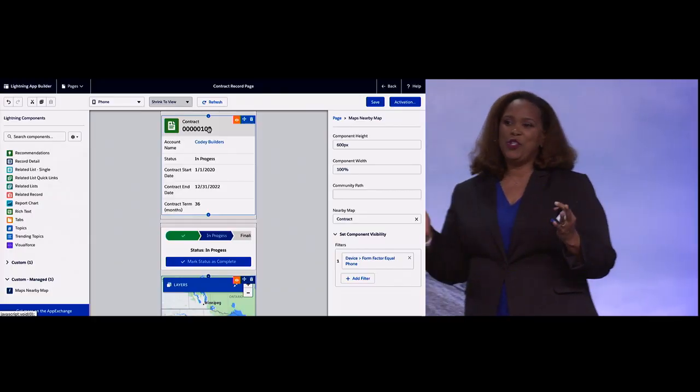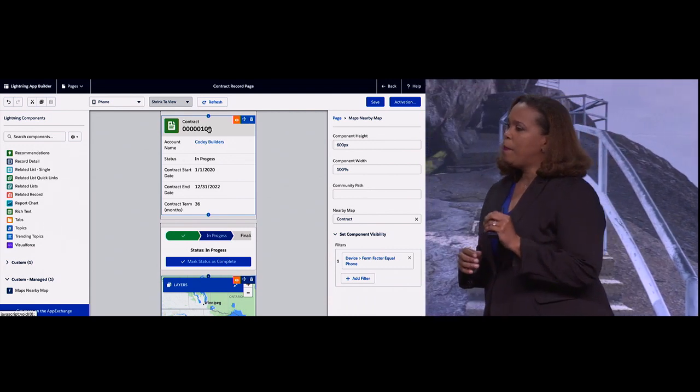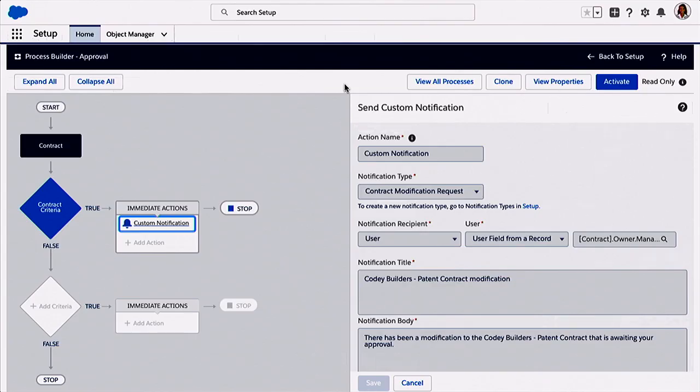Well, let's go ahead and make more changes. Amir's also heard that managers have become a bottleneck for contract modification approvals. Like the rest of us, they're busy, they're not checking their emails every 2 minutes, so we can help them with that. Let's create a custom notification.